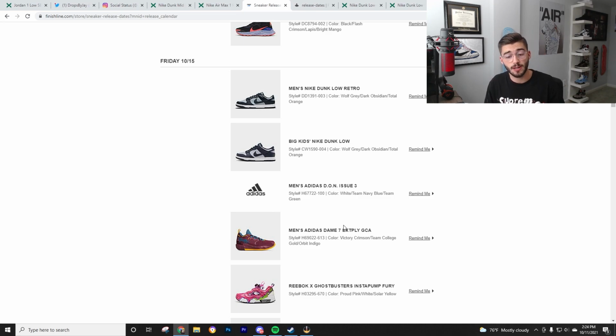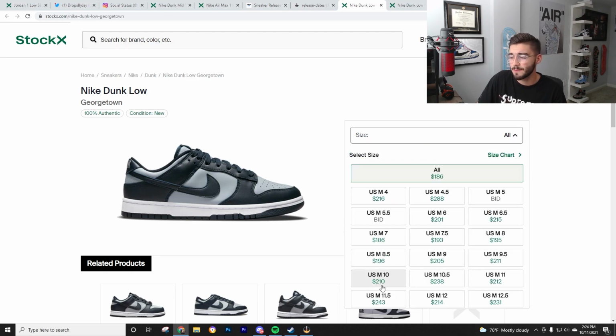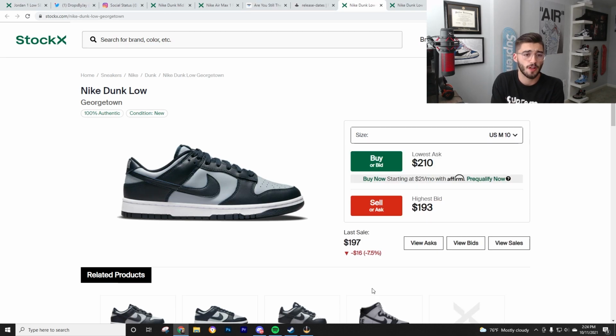Be checking your stores because I know a lot of stores have in-store raffles open right now, so do not miss out on that. Don't miss out on your in-store raffles because that'd be an easy cook. Get them day of, sell it for a good price because they're still holding well. This is the men's sizing. Any size you're going to go for, you're going to make almost $100 profit on if you're going to sell local because dunks do move. People really want dunks. They're in demand.